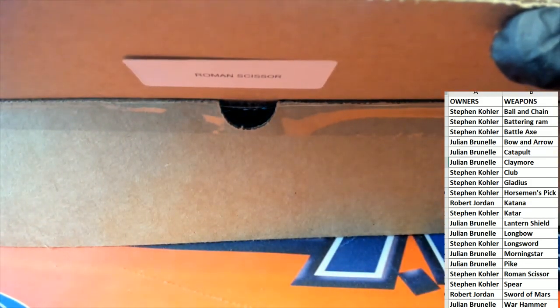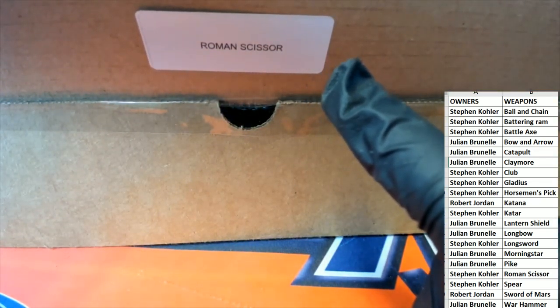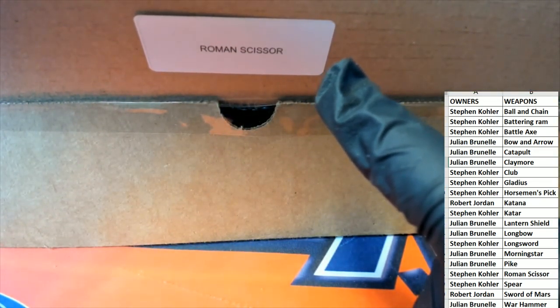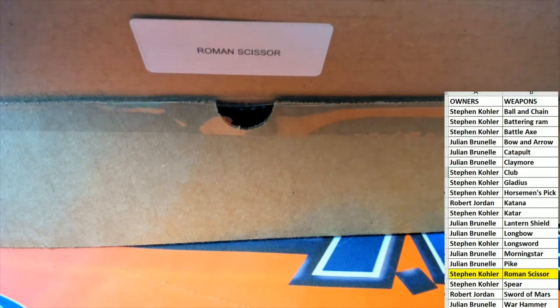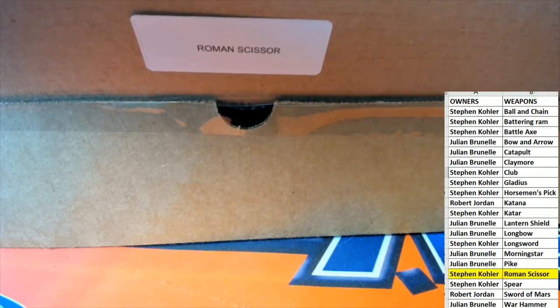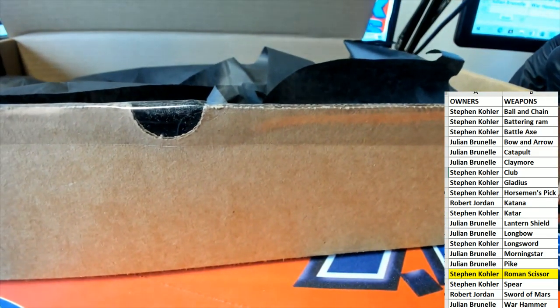All right, let's see what the weapon is. If you guys never knew what this is, check this out. Look at the Google image of this Roman scissor. It's awesome. All right, Steve-O, that is coming out to you. Very nice. Stephen K, you have the Roman scissor. Let's see what you got here for the book, buddy.